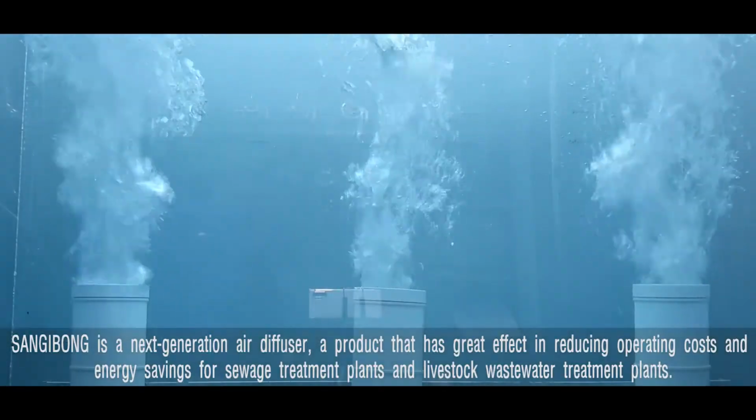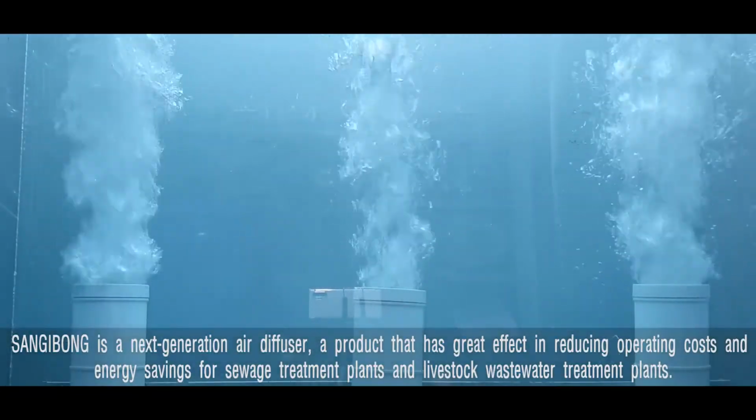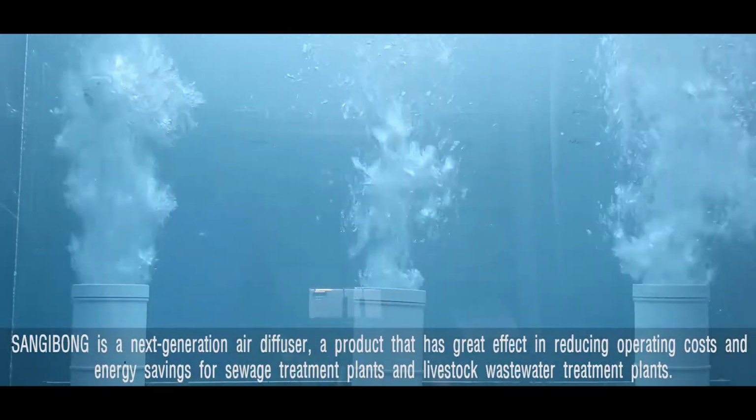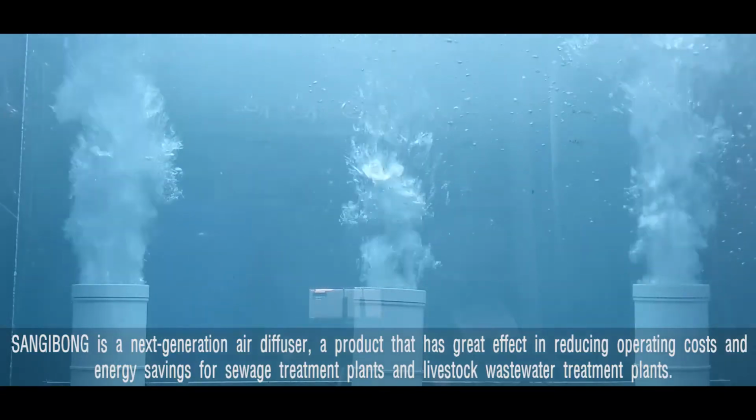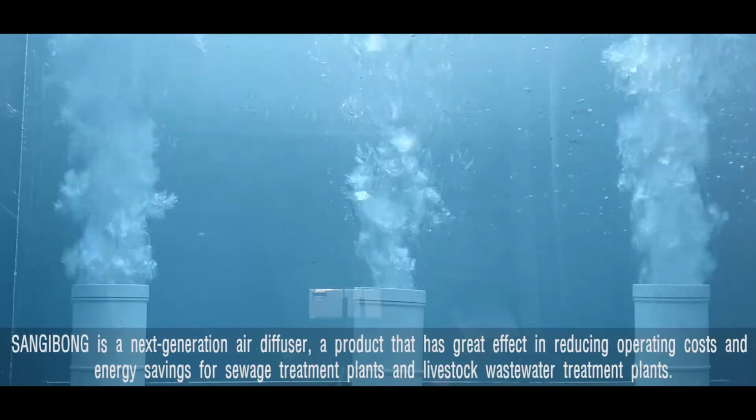SANGIBONG is a next-generation air diffuser, a product that has great effect in reducing operating costs and energy savings for sewage treatment plants and livestock waste water treatment plants.